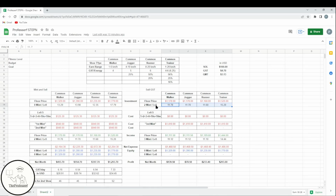So you can compare that a 2 mint level 5 shoe costs 11.7 Solana versus a 0 mint level 0 shoe costing 13.29 Solana for a walker. One thing to keep in mind is that if you go down the sell GST strategy, I have some math here that shows that it's not optimal to start on this path and then decide to start minting and trying to sell shoes.